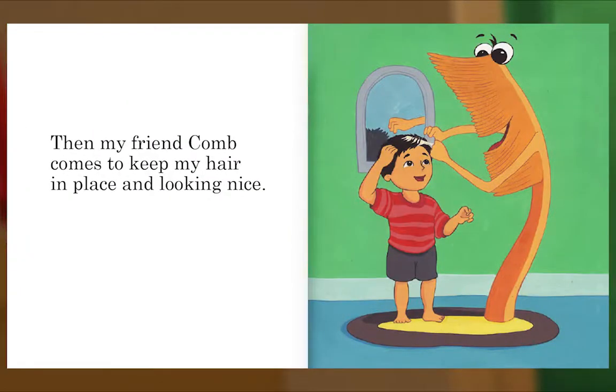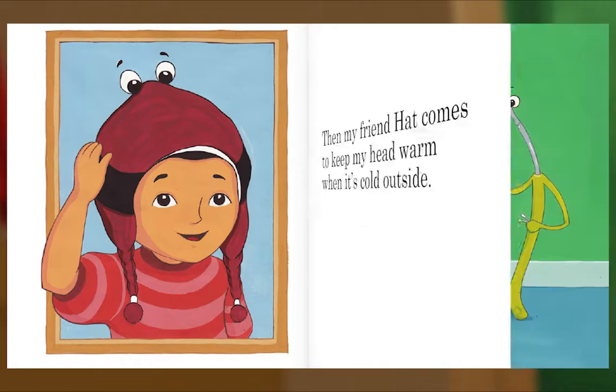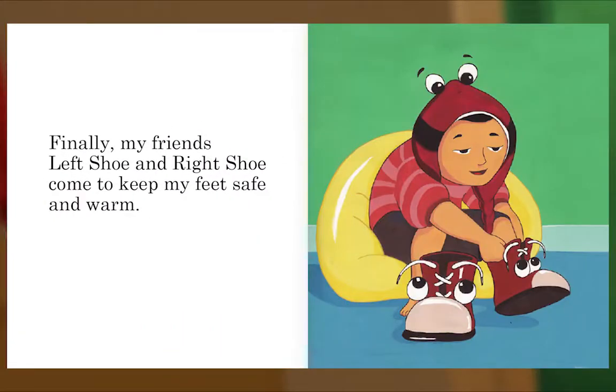Then my friend Comb comes to keep my hair in place and looking nice. Then my friend Hat comes to keep my head warm when it's cold outside. Then my friend Cotton Swab comes to help keep my ears clean and dry. Then my friend Nail Cutter comes to keep my fingernails nice and short. Finally, my friends Left Shoe and Right Shoe come to keep my feet safe and warm.